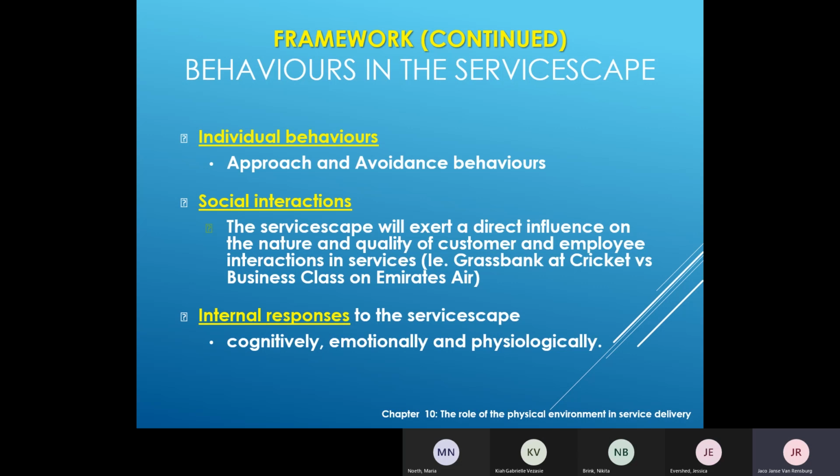You have your social interactions where the servicescape exerts a direct influence on the nature and the quality of the customers' as well as the employees' interaction. Because let's use two examples. If you want to go to a cricket match, for instance, at Newlands, because it's the closest venue that probably most of us can relate to or know about. Newlands has seats that you can book, and they could be individual seats, like at any sports stadium, or they have the grass banks.